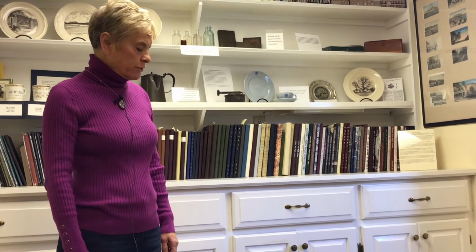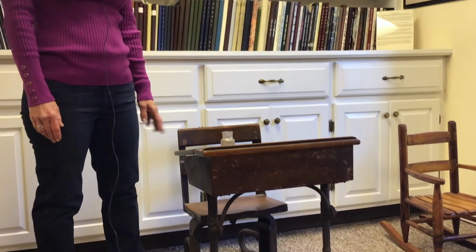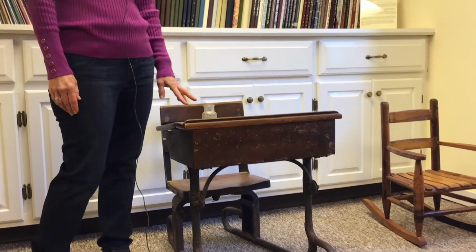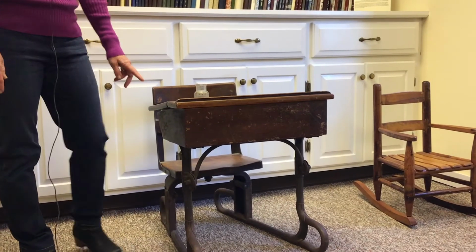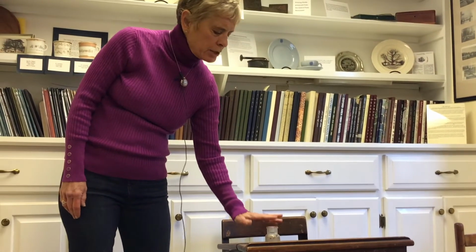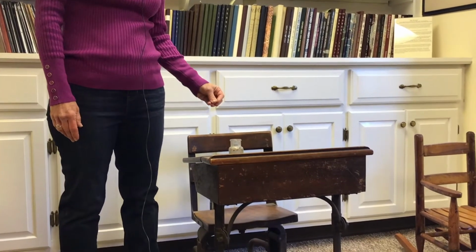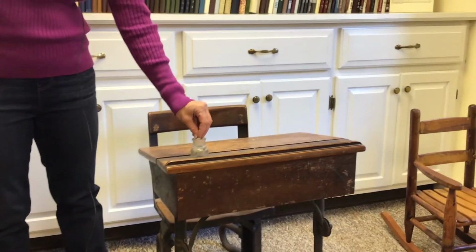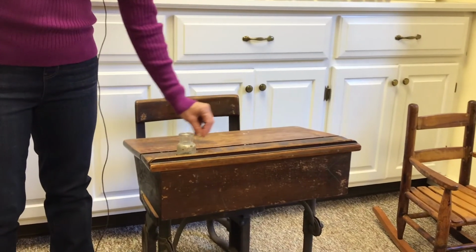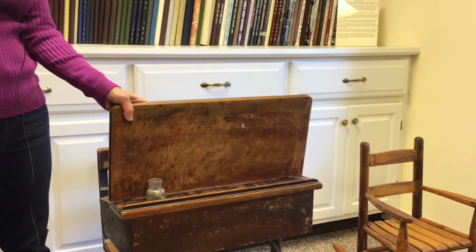One of the things that we've just gotten into our archives collection is this old schoolhouse desk that was actually used in the Oxford schools. I don't have a lot of details about it yet since it just came in, but one thing you will notice is that it has an inkwell. That glass jar was used to put ink in there, and students had to take their pens, dip their pens into the inkwell, and then they were able to write. And the desktop lifts up so they could store things inside, and the chair is attached to the desk.